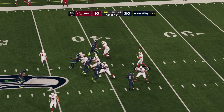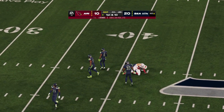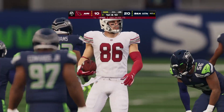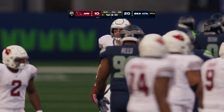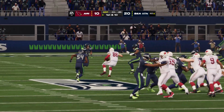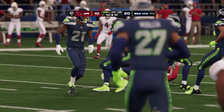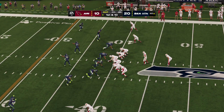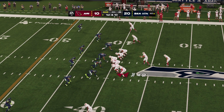Throwing here, Dobbs. And he finds his tight end. It's Ertz. And they'll work this down to the 40-yard line. Tackled there. It'll be an Arizona 1st down on a gain of 17. Nice job there of utilizing his big target. He didn't overthink it. Understands the catch radius. Understands that he knows how to use his body to keep defenders away from the ball. And puts it right out there for the nice pickup.